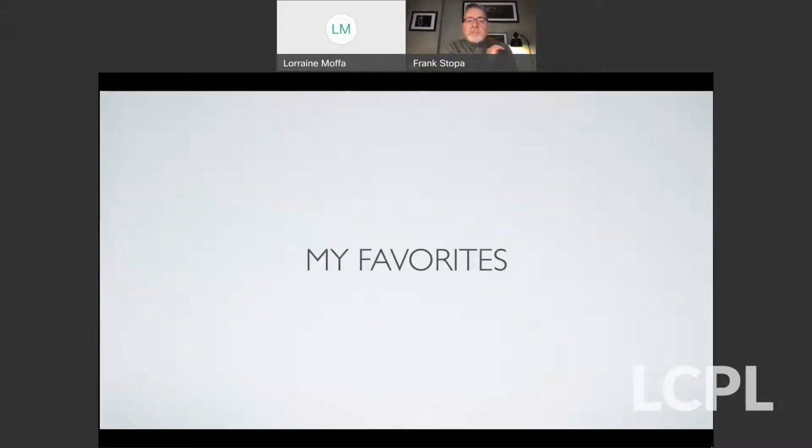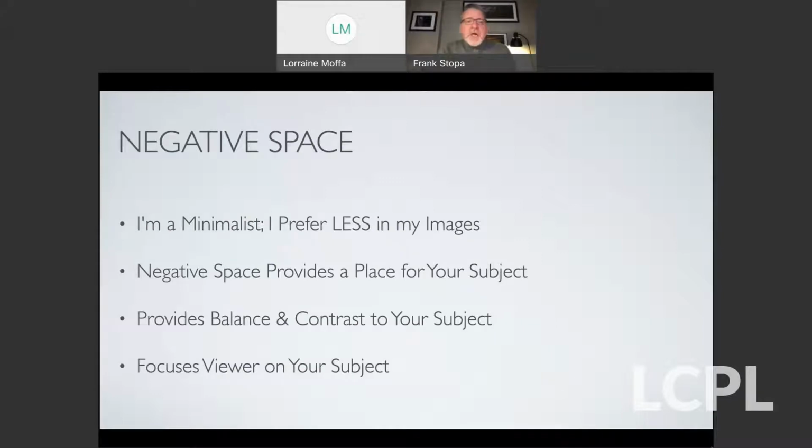And so my favorites are negative space. As Lorraine said in the introduction, I'm a minimalist. I prefer to have less in my images. I prefer to have one focal point on one subject. It's not always like that. It doesn't always work. It never works that way if you're a landscape photographer. There's just too much stuff out there in the world. But to focus on something and minimize outside distractions is my tendency.